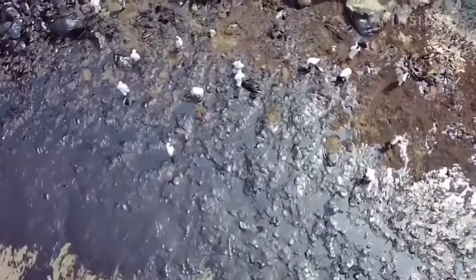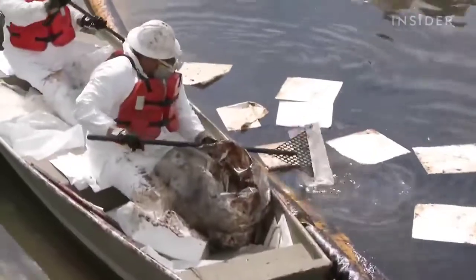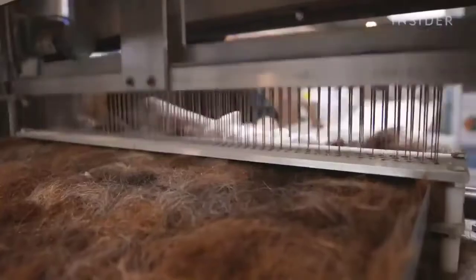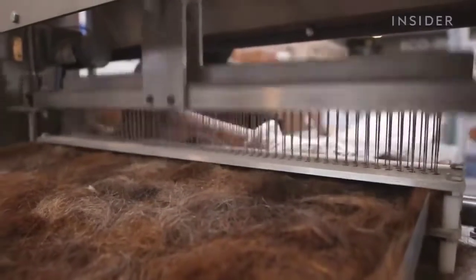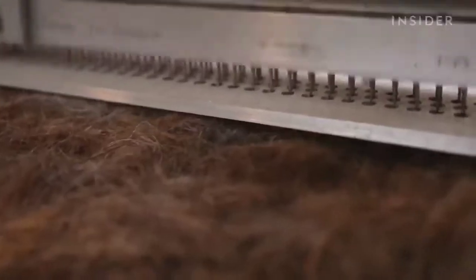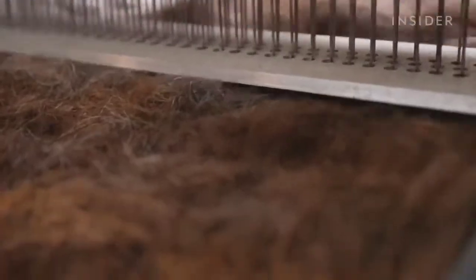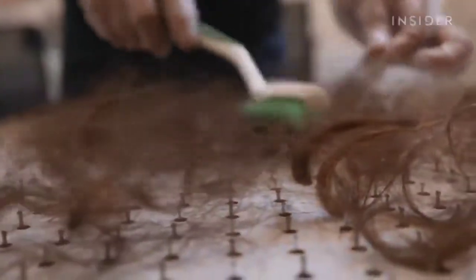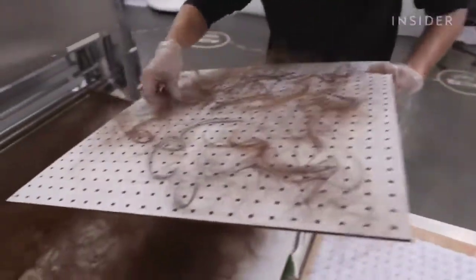But for most cleanups, oil companies use mats made from petroleum or spray chemicals that can make people sick. So if this method works, why aren't more oil companies using it to clean up their messes? Maybe the weirdness makes it just more interesting. I don't know. We went to San Francisco to see how hair mats can clean up worldwide waste.